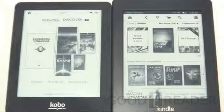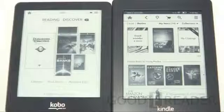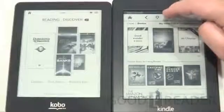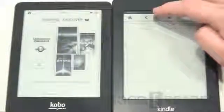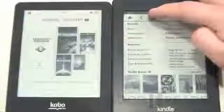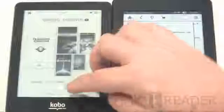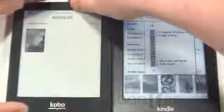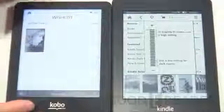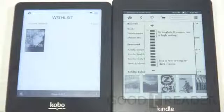We pretty well showed you from head to toe these two devices and what makes them different. Peter, what are your thoughts? It's hard to say, because I wish they were one. You know what I mean? I like the glow light on the Kindle Paperwhite for its quality, but I like the glow light on the Kobo Glow for its brightness, because it's so very bright, but you end up coming across a little blue.